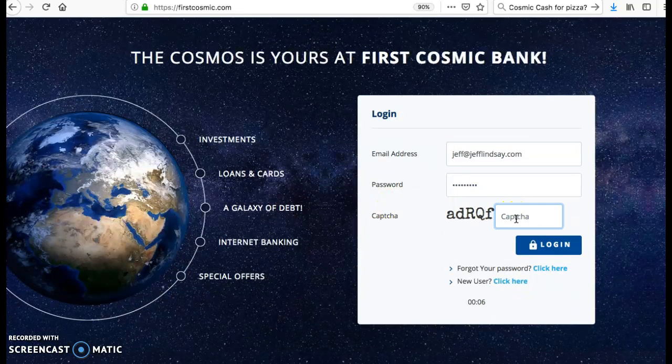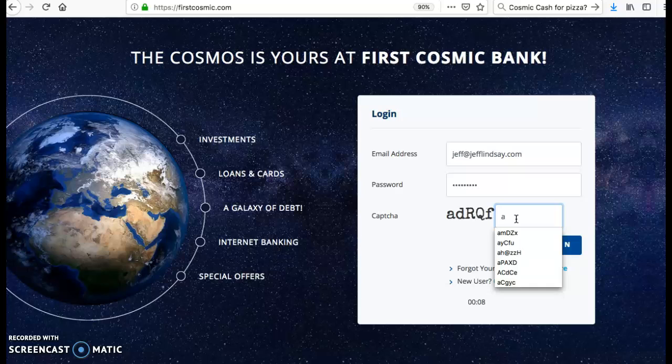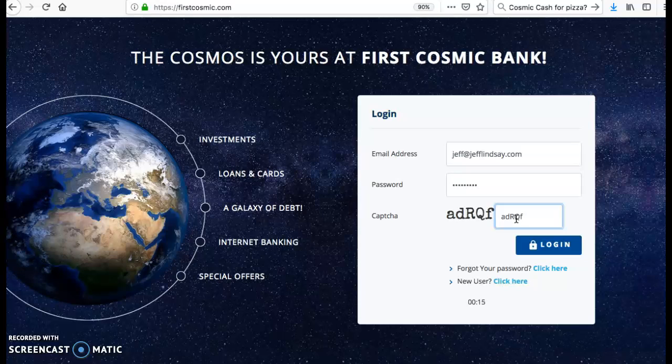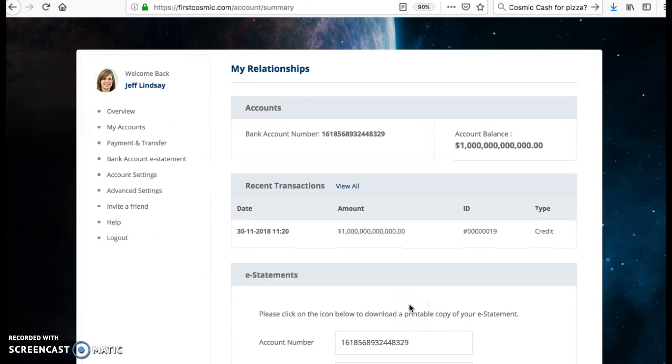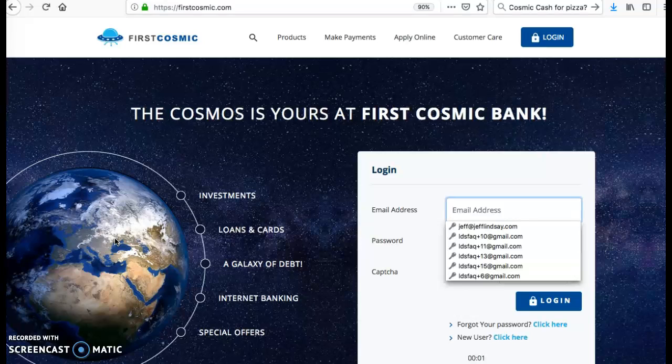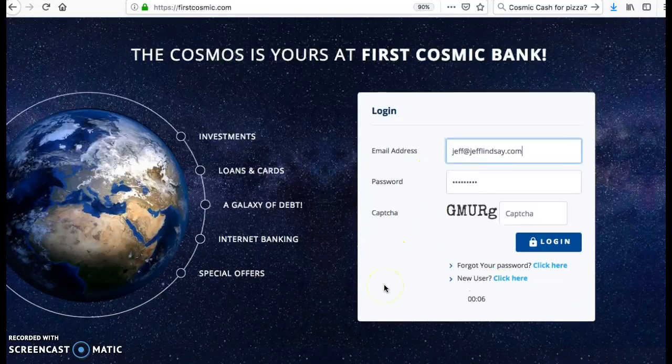And now we enter the CAPTCHA with the secret sauce. A, D, R, Q, F, and now I type that space in the 6th slot. That's the secret sauce that I've set up in Private Rules. Now when I log in, presto, I'm in with my $1 trillion ready to wheel and deal. The cosmos indeed is mine. So that's phase 1. Congratulations. You can do this and protect that $1 trillion.